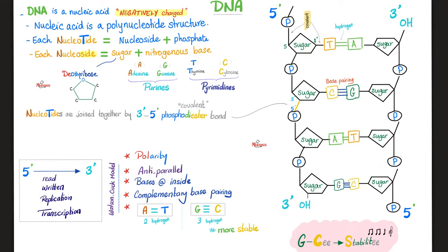Let's review what we have discussed before. Here is my DNA. It's a double helix. It's anti-parallel. The nitrogenous bases are on the inside, but the sugar phosphate backbone are to the outside. Never ever forget that phosphate is at the 5' end, while the hydroxyl is at the 3' end. Between the sugar and the phosphate, there is a covalent bond. Between the sugar and the nitrogenous base is also a covalent bond. The famous covalent bond between a nucleotide and the next nucleotide is a 3', 5' phosphodiester bond. The bonds between the nitrogenous bases are known as hydrogen bonds.